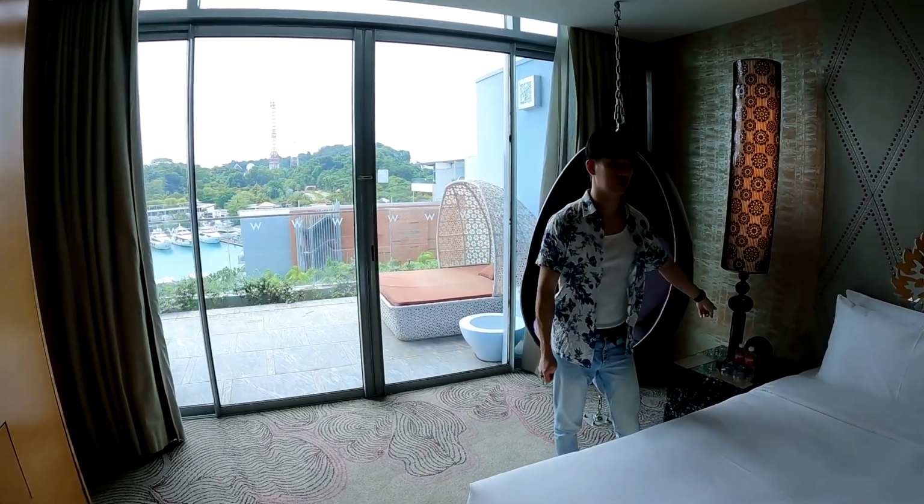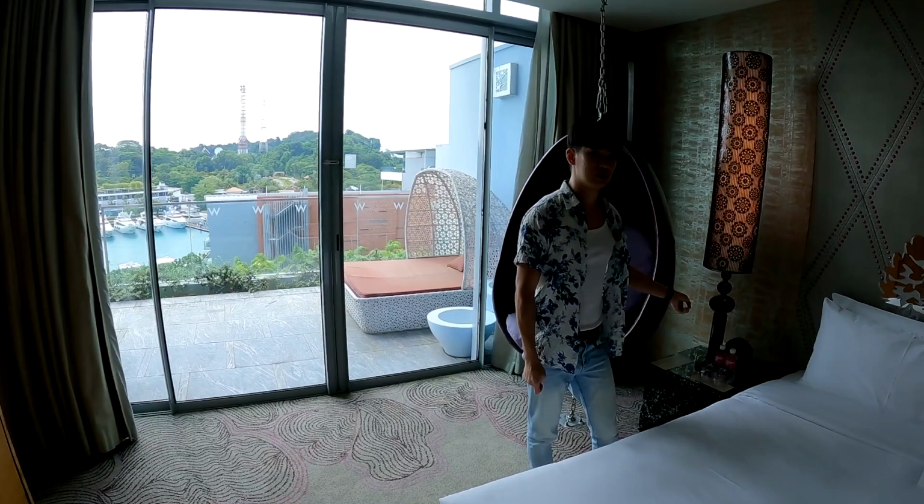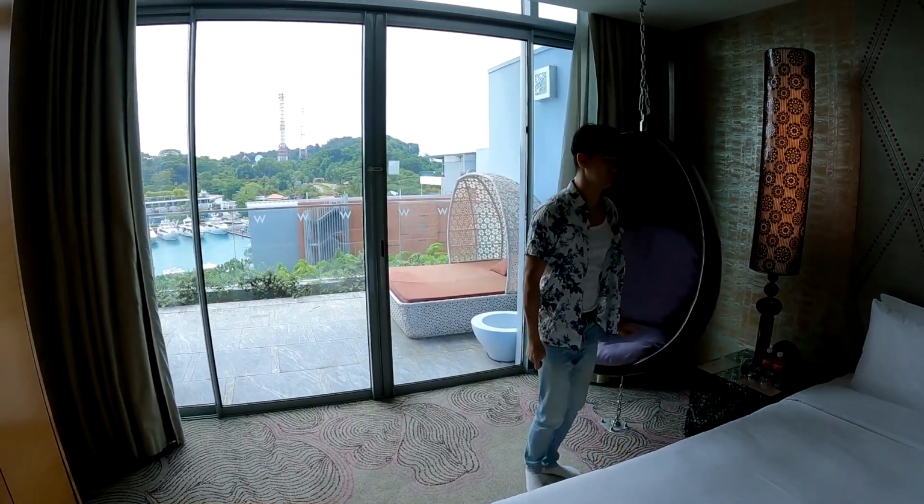Sometimes I find this kind of clock is very annoying because at night when you sleep, it's very bright. I'm not sure if you find it bright.